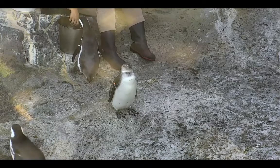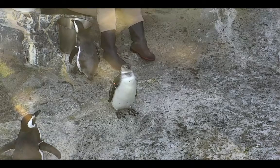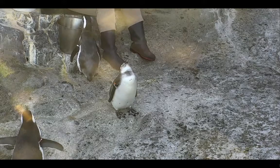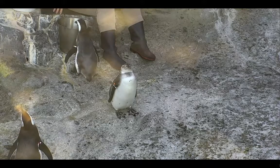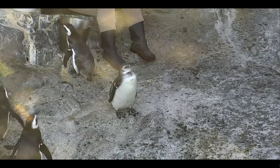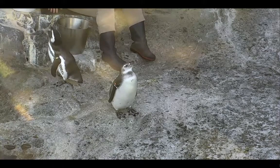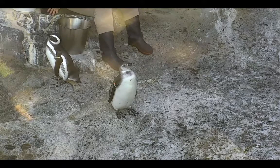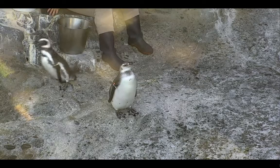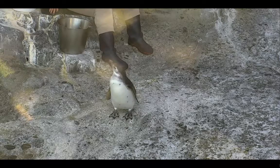Oh, this is Lily. So I have one last herring, and so I'm asking Kelly who's had what, because we try to distribute the food. They get 11 kilos of herring a day and 2 kilos of capelin, and not everybody likes capelin. But Lily sometimes is a bit of a bully. She guards, she may not want the food, but she just doesn't want anybody else. You can see her kind of chase after.